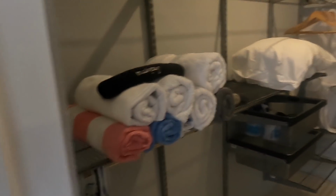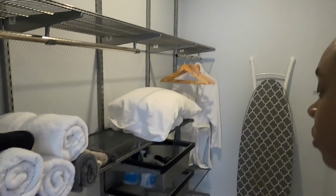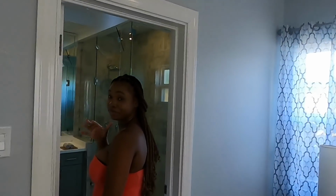Plenty of towels, extra pillows, everything that you would need, even robes. And even in this area, there's the recess lighting as well. That theme is following through. And I like the bathroom as well. Come take a look.